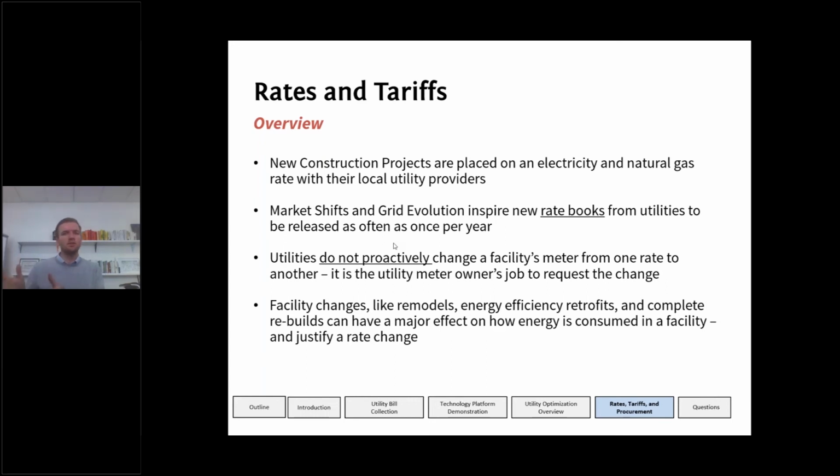And in addition to the utilities changing, facilities are ever changing, right? We're implementing energy efficiency projects, we're upgrading to LEDs, we're changing out air conditioning units, we're doing complete building remodels. Because of all of those things that happen in our facilities, the facility's profile of how it's using energy is also evolving. So you have these two dynamic things at play. The utilities are changing, and then the very specific facility that we're operating is also changing, and the rates need to line up and need to be continually reviewed in order to make sure that we're doing the best we can.